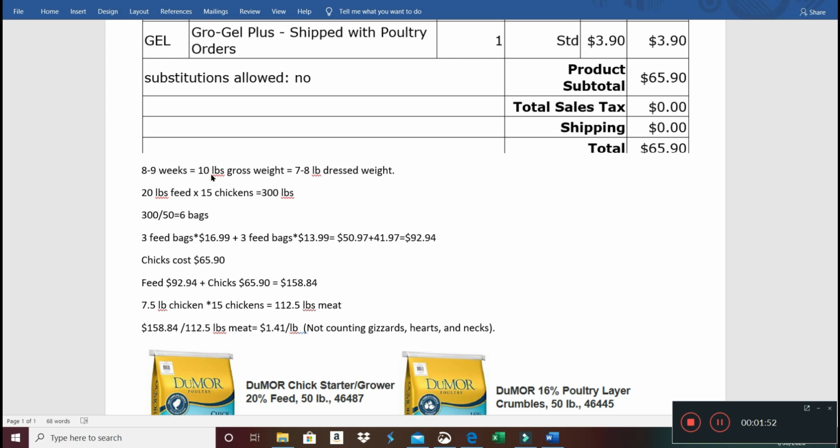And the reason why is you end up with a 7 to 8 pound dressed weight, and they don't fit in my bags anymore, my shrink bags. So I have to keep them in that 9.5 to 10 pound and no more.